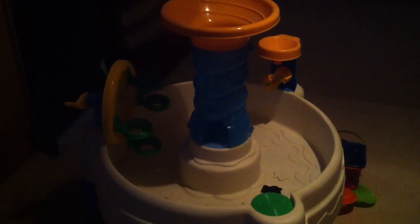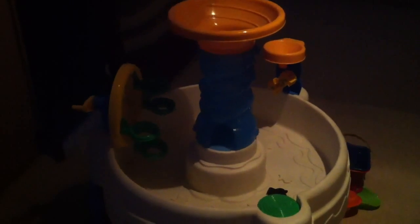So the first item, I'm out here on the balcony where we play during the day. This is my son's water table. And we shopped around a lot at all of the different water tables on the market, and we really liked this one by Step 2 just because it's got so many great features and it was kind of inexpensive compared to some of the other ones. So the main thing here is kind of a water thing. If you pour water in the top, it goes all the way down the spiral and comes out here. It's also got this little wheel here that turns, almost like a little Ferris wheel.